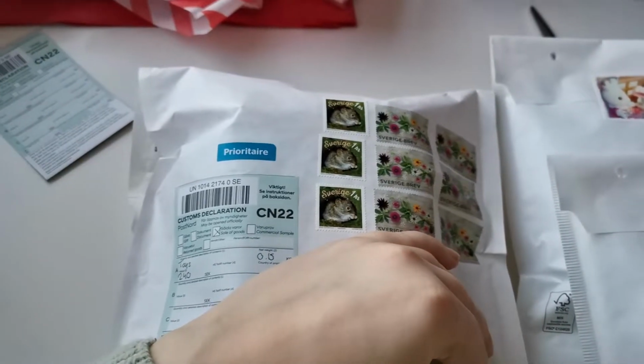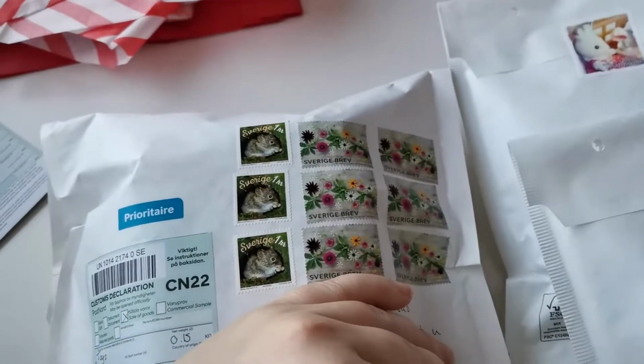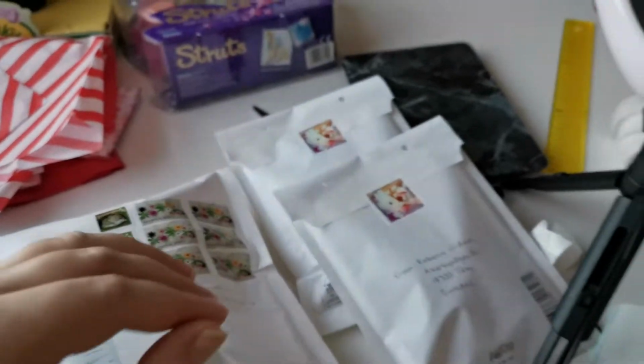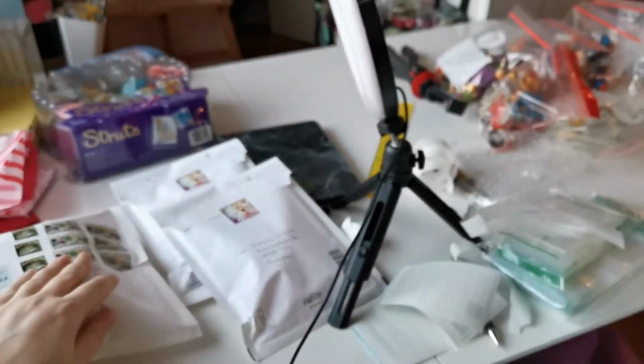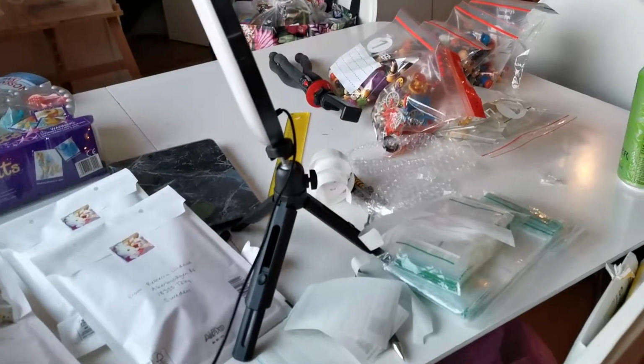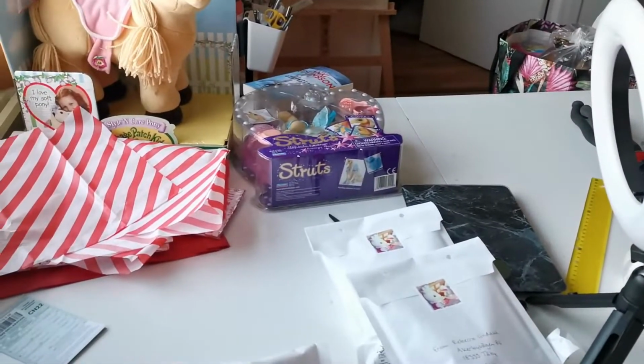So here are my packages. You can see this one is a bit heavier. I have a lot of nice stamps. This little mouse one is my favorite. And here are the things that I packed, and you can see I somewhat cleaned the desk. Not completely, but a bit, so it looks nicer and I can actually use it.